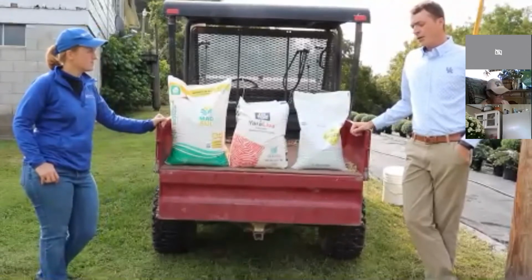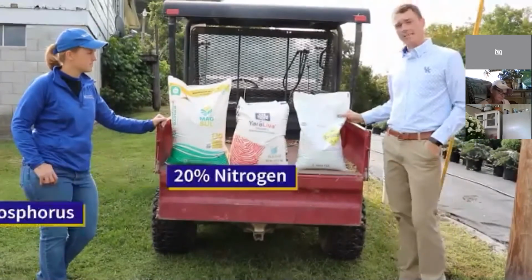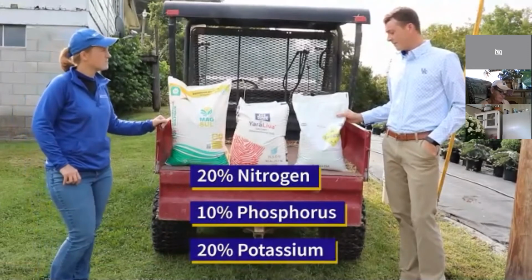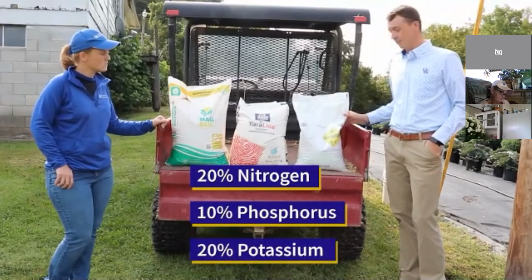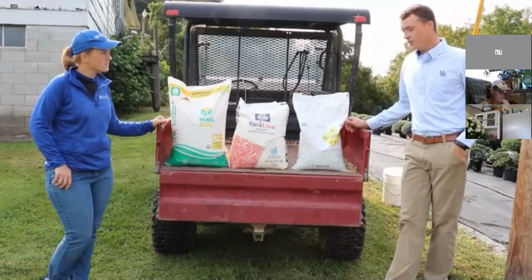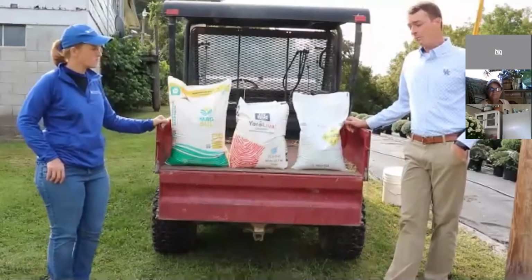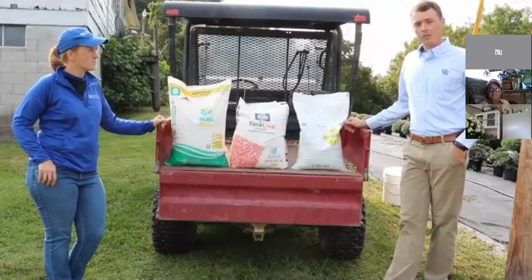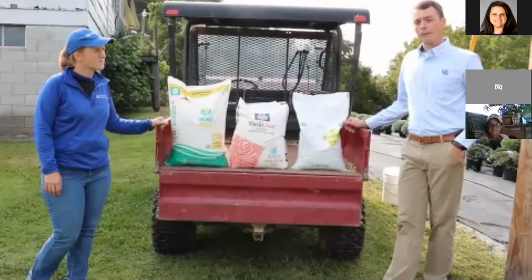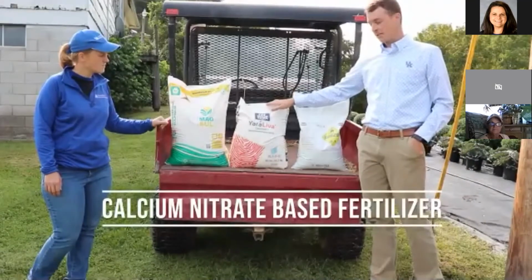So in terms of selecting a fertilizer for fall garden mums, we want to go with a 20-10-20. That's 20% nitrogen, 10% phosphorus, and 20% potassium, so 20-10-20 NPK. When selecting this fertilizer, it is a complete fertilizer, which means it has all the macro and micronutrients that will be available to the plant. However, fall garden mums do require more calcium, and that's where we may have to supplement with a calcium nitrate-based fertilizer.